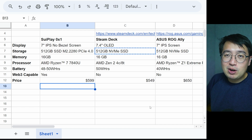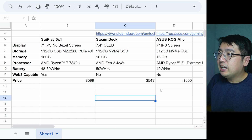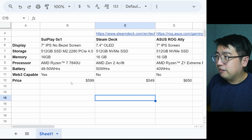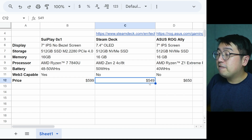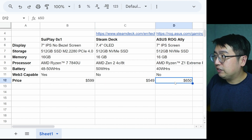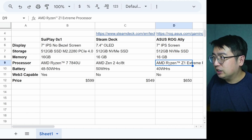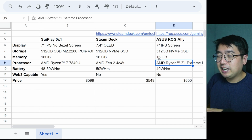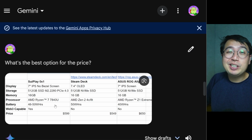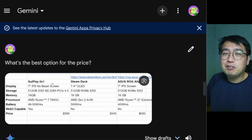Now, I just dropped them all into a Google Doc here so you can see everything at a glance, and you can see that the pricing is pretty competitive with the SuiPlay at $599, the Steam Deck OLED at $549, and the Asus ROG Ally at $650. Now, I did pick the Extreme version of it. There is a cheaper version of these, but I went for something that is comparable with their tech specs and price points. And since we're just using AI, I took a picture of the Google Doc and asked Gemini what's the best option for the price.